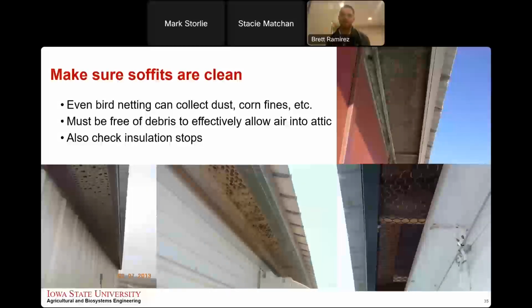And so if this gets clogged, it's going to cause issues down the system. If our soffit becomes restricted, it's going to increase the resistance on the fan. The fan's going to use more energy and it's going to perform worse. It's going to have a lower airflow rate, which is not going to exchange the air the way we were hoping for inside the barn, which leads to a more humid and poorer environment. So keep the soffits open and clean.